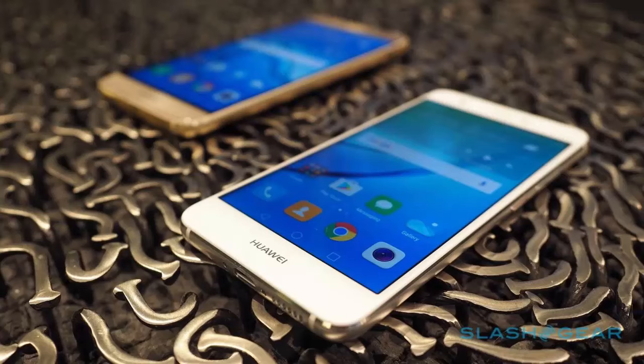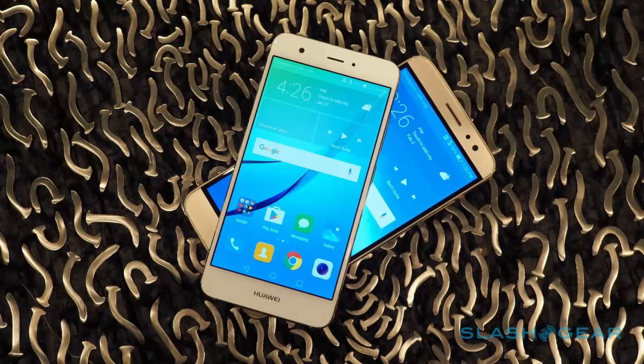Sure, there are blips. Huawei's software leaves something to be desired, and the Snapdragon 625 chipset probably won't be anybody's first choice. But the combined package achieves something few mid-range devices can, in successfully masquerading as far more expensive products. Factor in Huawei's sub-brand Honor which, despite being cringeworthy in how millennial-obsessed it is, is nonetheless responsible for other standout surprises like the sub-$400 Honor 8, and you have a company cutting costs but not corners.